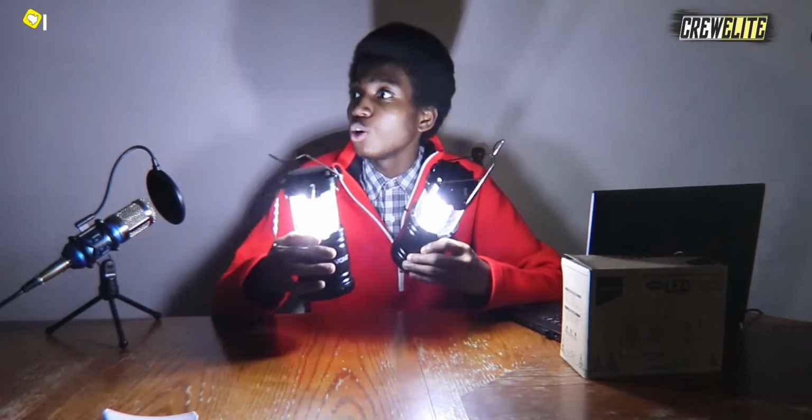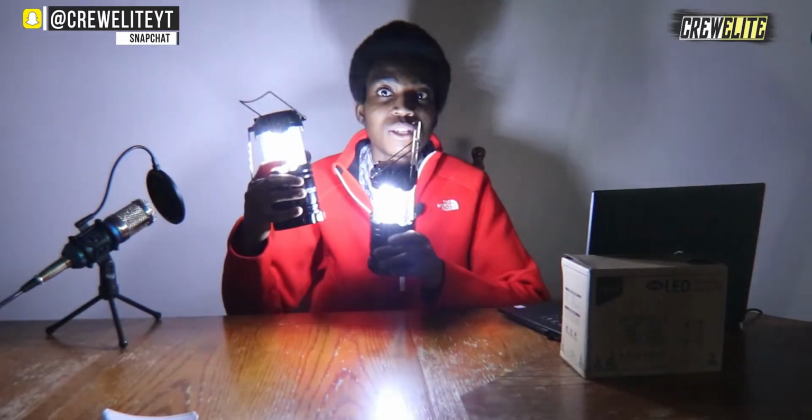So you can use this in those kinds of situations and have just a nicer and better view of whatever you're doing, depending on your situation. But what I'm going to do now is actually include a clip of me using these outside so you guys can see the full scope of how effective these lanterns really are.